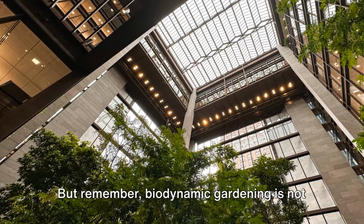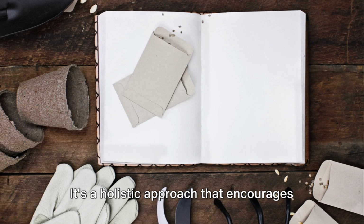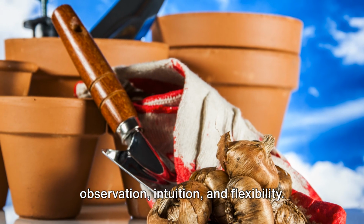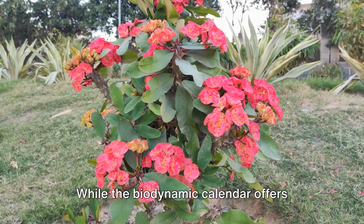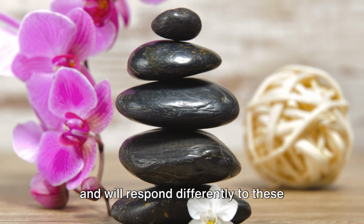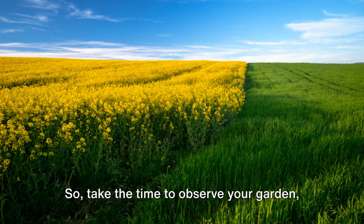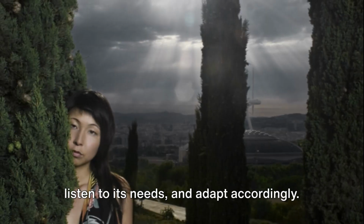But remember, biodynamic gardening is not a rigid science. It's a holistic approach that encourages observation, intuition, and flexibility. While the biodynamic calendar offers valuable guidance, each garden is unique and will respond differently to these cosmic influences. So, take the time to observe your garden, listen to its needs, and adapt accordingly.